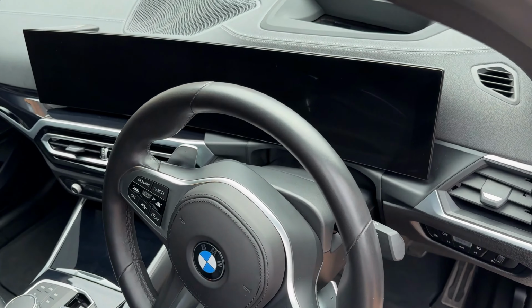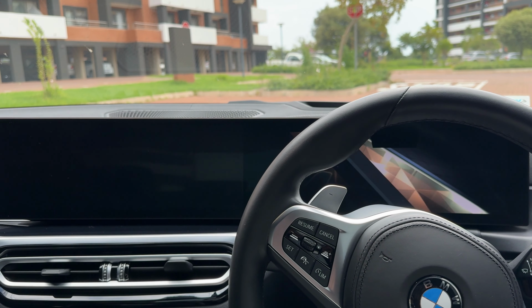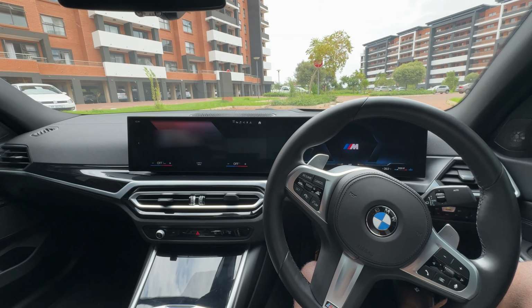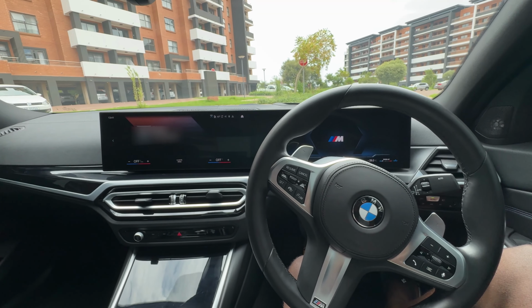I want you to listen to this and look at what this screen does. Look at this. It has a welcome sound thingy. It reminds me of the 7 series actually, the i7 that we reviewed, and you can check out the review of it up here somewhere.